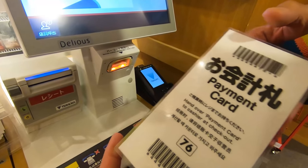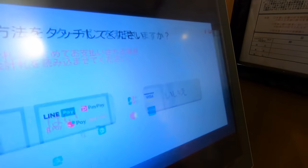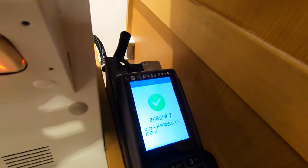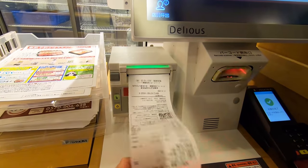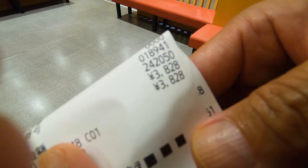Okay, time to pay. So we just scan this. We drop it in here. The total is 3,828 yen. Oh, and by the way, you can also do telephone ordering. You can order sushi with your app or telephone, and then you just pick up your sushi here. Sorry, in his generation, telephone order was normal. Yes, it was. Sorry, not telephone order. Mobile app order.